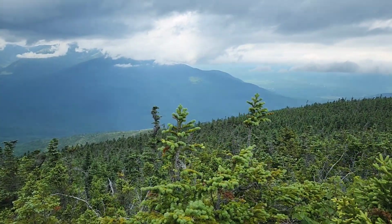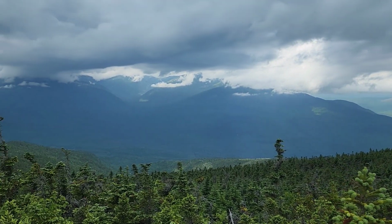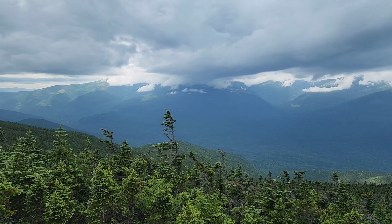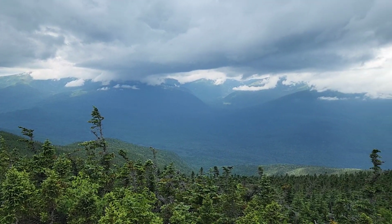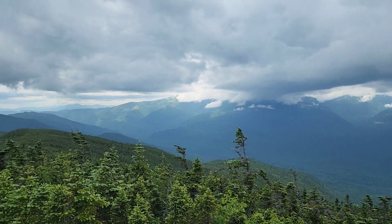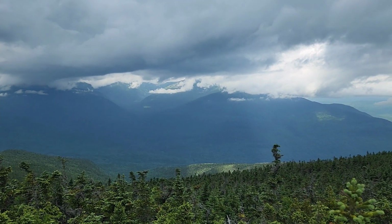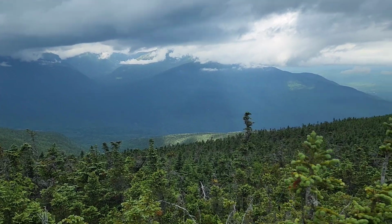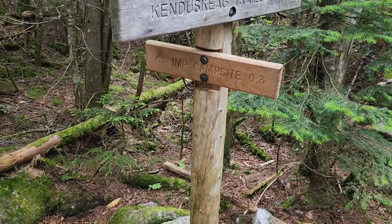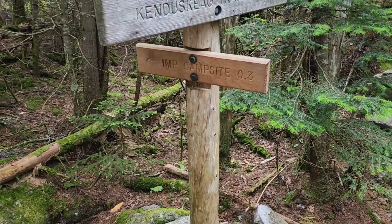Bad day to be in the Presidentials. Covered in a cloud. I think that's Washington and Madison over here. Bad day to be up there. I'm glad I'm not up there. Here's home tonight, Imp campsite. 0.3 on a blue blaze. Typical. Probably downhill too, watch.